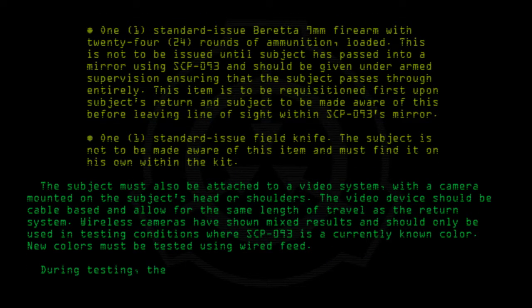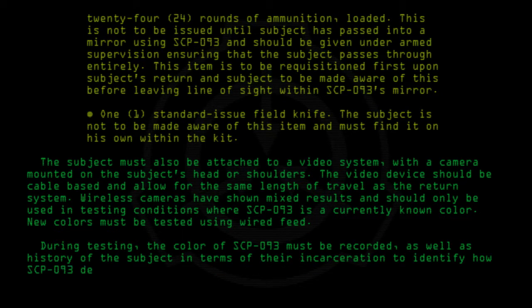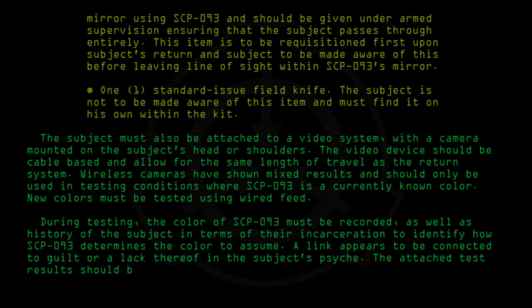During testing, the color of SCP-093 must be recorded, as well as history of the subject in terms of incarceration, to identify how SCP-093 determines the color to assume. A link appears to be connected to guilt or a lack thereof in the subject's psyche. The attached test results should be read in order.